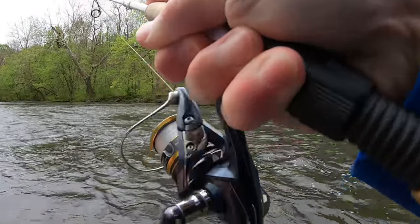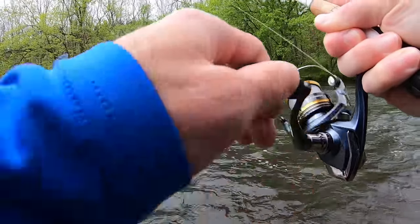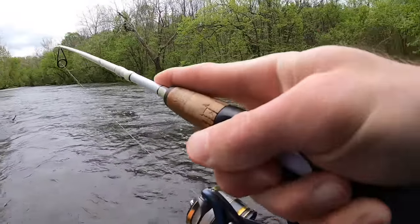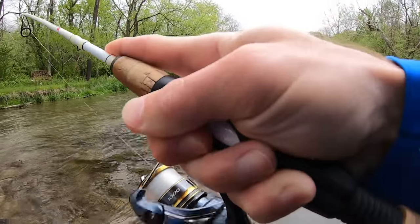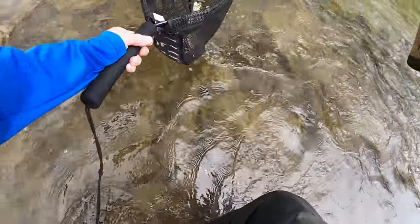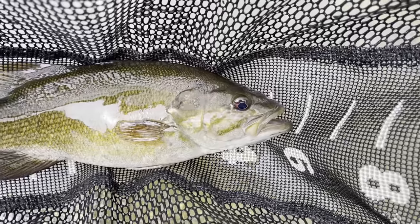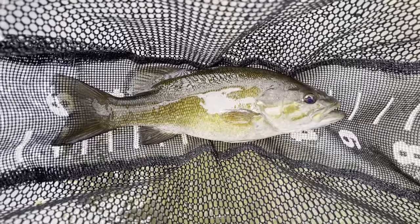Fish on. Oh yeah. Ooh. Smallie. Let's go. Fat smallie too. Third fish of the day, about a 12 inch smallmouth. Really chunky. Pretty fish.